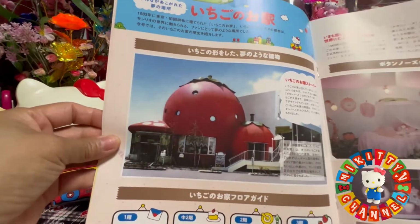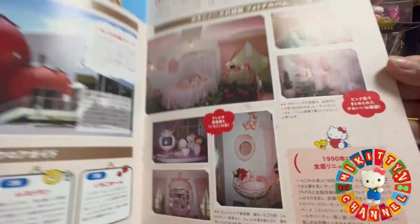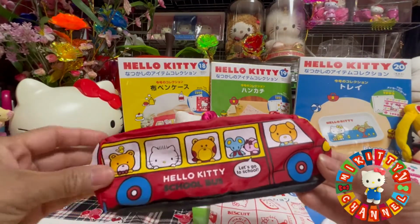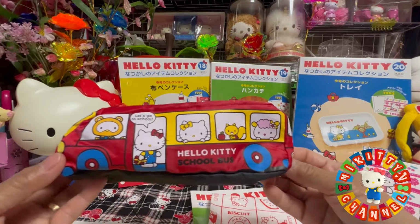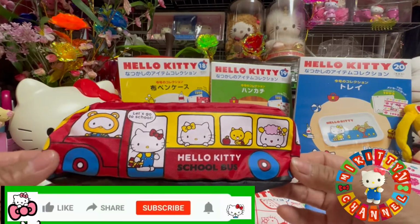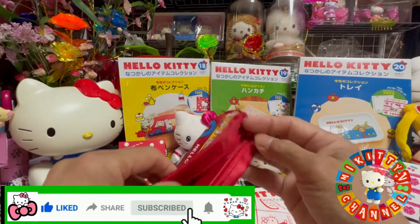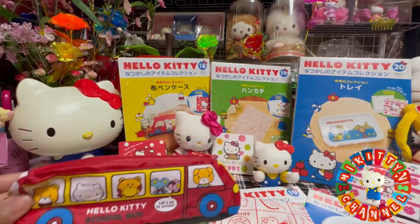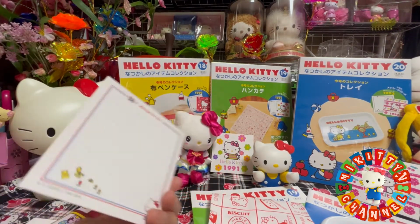This is the Chigo house, the strawberry house. And pen case is this one, Hello Kitty school bus design. Let's go to school, Hello Kitty says, with Mimi-chan and friends. This is the pen case. And the message card, 1990 Hello Kitty design. Message card.